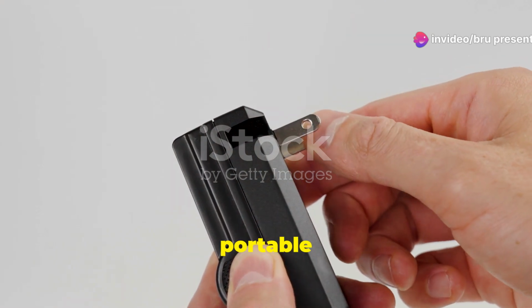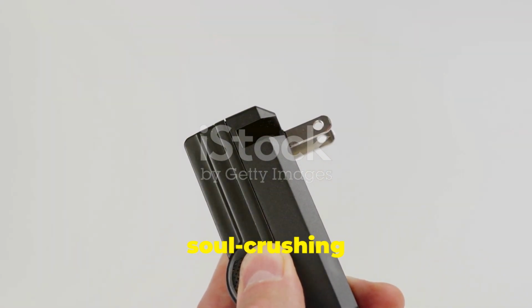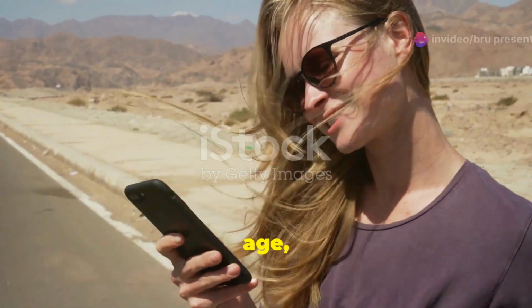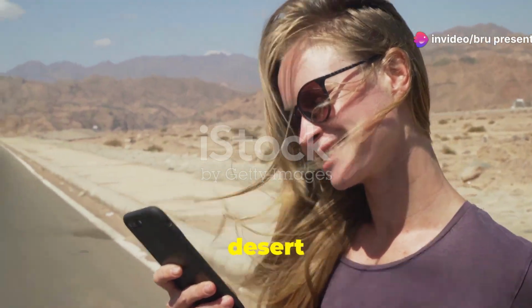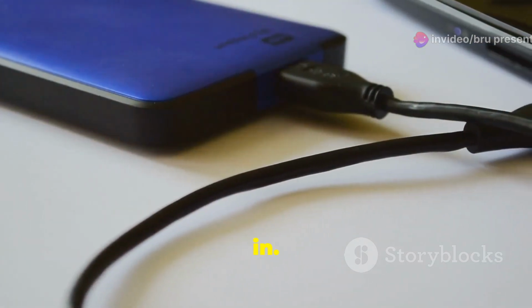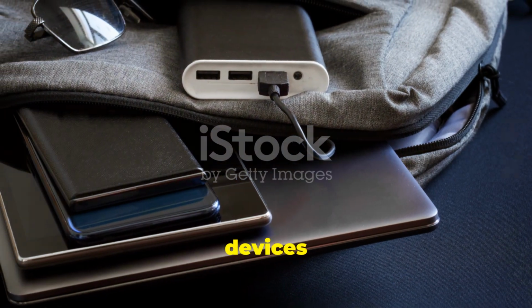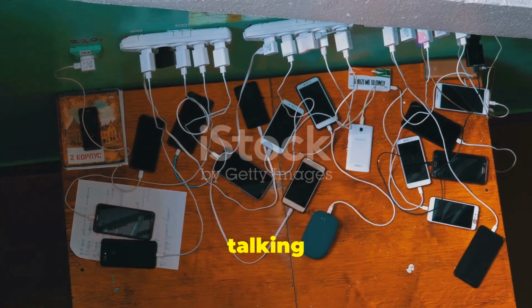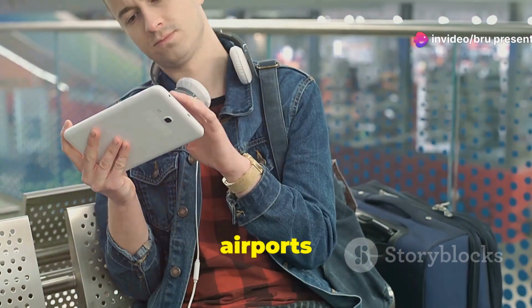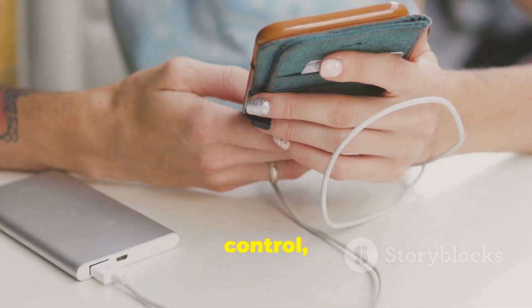Next up, we're talking portable chargers, aka lifesavers, aka the reason you'll never have to experience the soul-crushing panic of a dead phone battery again. Seriously, in this day and age, a dead phone is like being stranded in the desert without a camel. It's just not an option. That's where portable chargers come in. These little guys are compact, lightweight, and powerful enough to keep your devices juiced up on the go. We're talking multiple charges for your phone, tablet, even your laptop. No more scouring airports for an available outlet, no more begging strangers to borrow their charger. You're in control, my friend.